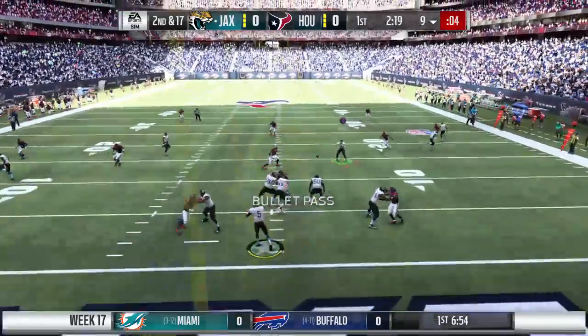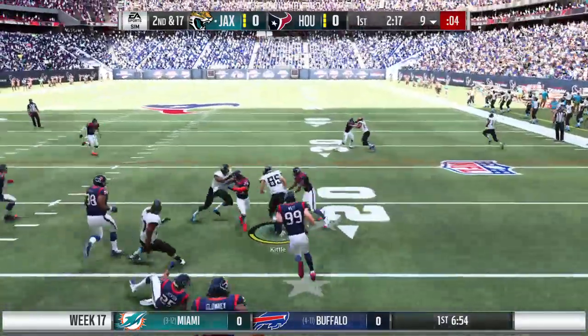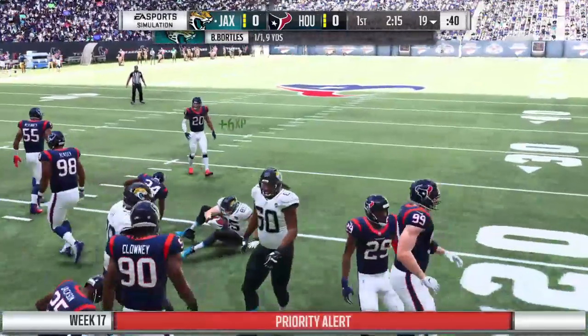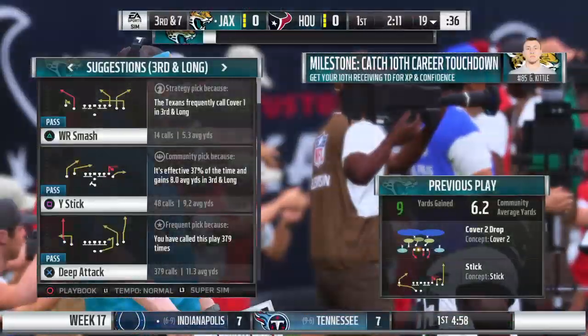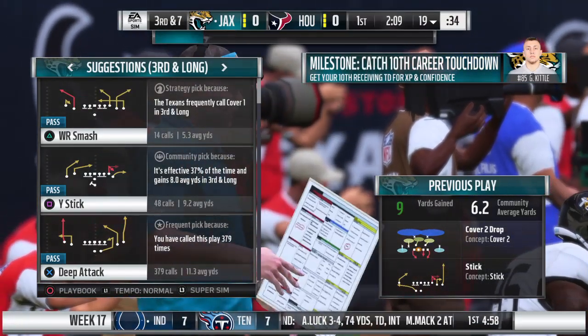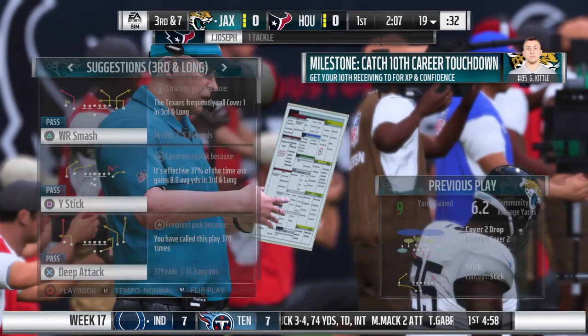Now Bortles throwing on second down. And it's a short one here, complete to his tight end. And able to break one tackle, but then quickly brought down. But a nice little gain. And they'll get 9 there as that sets him up better for third down.